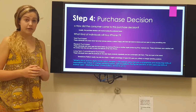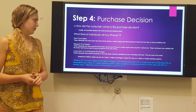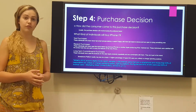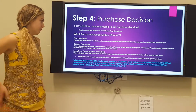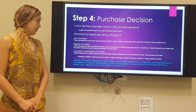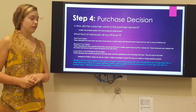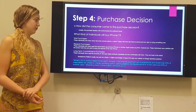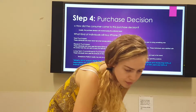So another factor could be smartphone platform loyalty. A high percentage of Apple iOS users are unlikely to change operating systems. So we've got a quote here. Mintel's 2015 Auto Digital Trends Report samples 1,528 internet users that own a smartphone, and shows that 53% of respondents are unlikely to change operating system. By platform, the figures are 65% of iOS users and 50% of Android users. So basically what this is showing us is that Apple users are more likely to stay with their same platform. I thought that was pretty interesting.